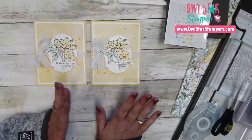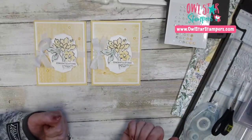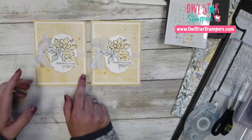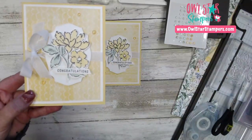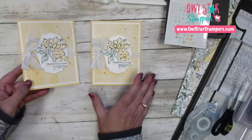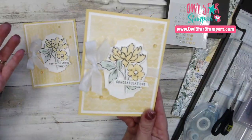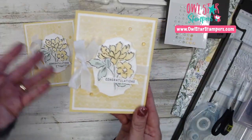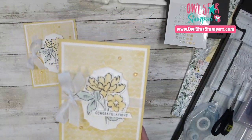And if you're in the card club, here's another sample for you to make using this. And this one, I cut my paper the wrong way, so the pattern is going differently. So this one is the way I originally intended it to go, but nobody would know that if I didn't tell you, right? But here is our first card.